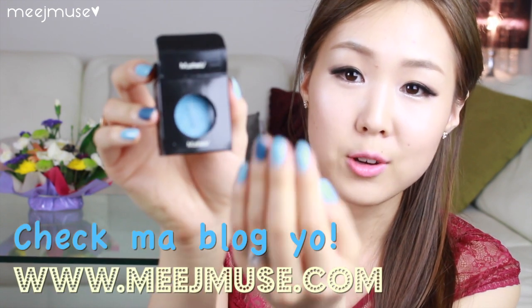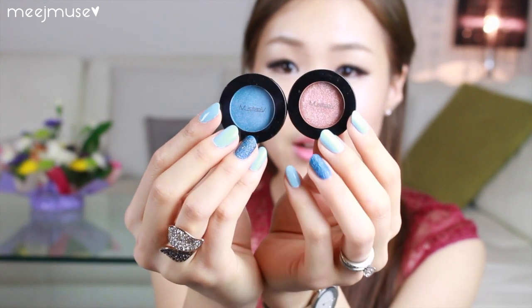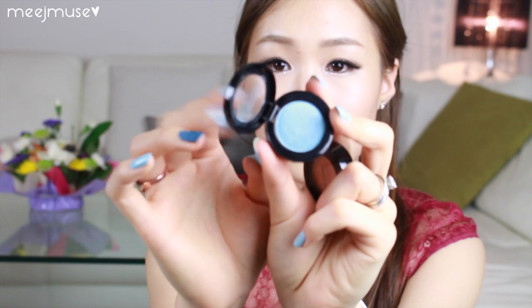So I might just open these eyeshadows first. This first one is the MUSTAEV Glacier eyeshadow. It's actually the same color as my nails at the moment. I've got this on my Mani Monday. It's the eyeshadow right there. It's really nice and light. Packaging is good. It reminds me of MAC's packaging, but it's even better. Okay, so that's those two shades right there. This is Glacier and this is Dazzle, and I might just swatch it for you guys.